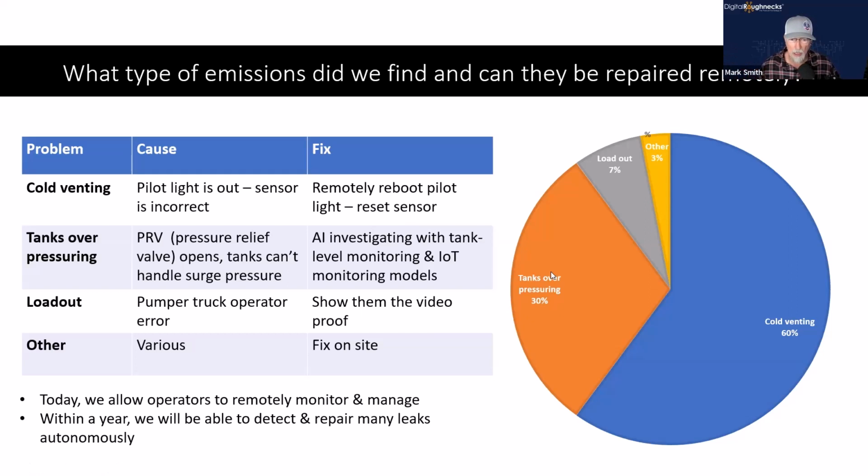Tanks overpressuring, what we see, because we also do tank level monitoring using our camera, is that if liquid goes up and down really evenly, everything seems to be cool. But if there's a slight surge going one way or the other, the pressure relief valve can open and whatnot. With CleanConnect, we like to not only help people find a leak, fix a leak, but also fix the problem so that it doesn't recur.